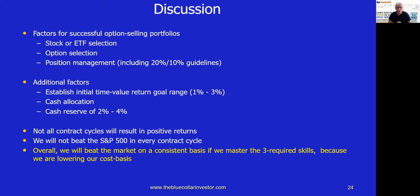So let's summarize this video. The factors that we need for successful option selling start with stock or ETF selection. And I gave you the rationale behind the select sector spiders. Option selection, expiration dates, initial time value return goal range, which we have to identify, out of the money, in the money, and then managing our positions. And it starts with entering our 20%, 10% guidelines, buy to close, good to cancel limit orders.